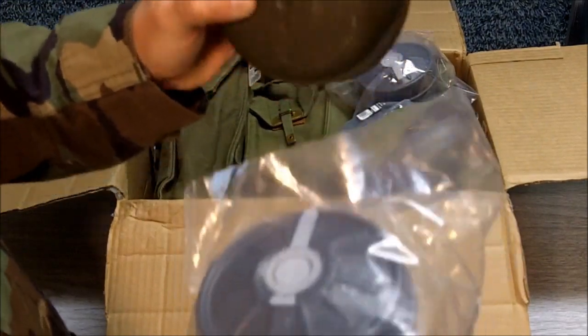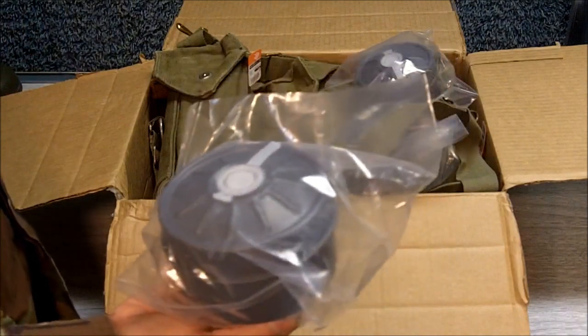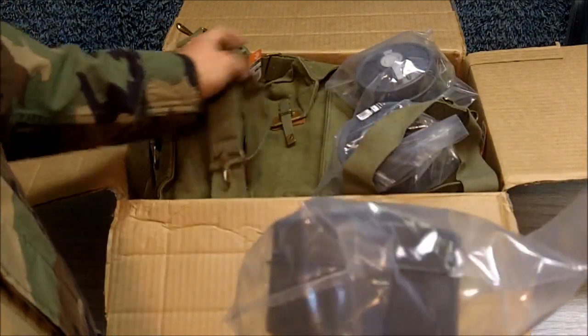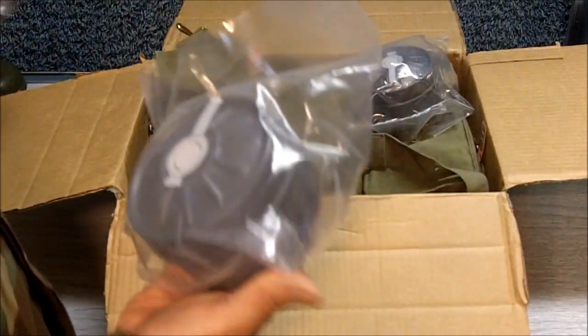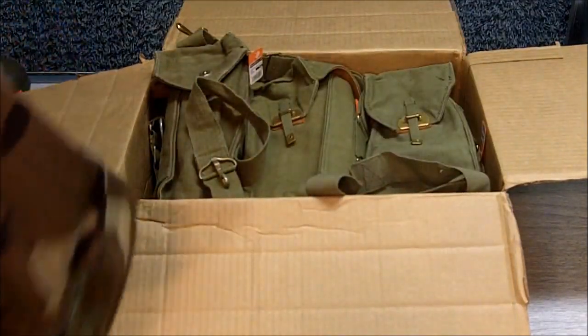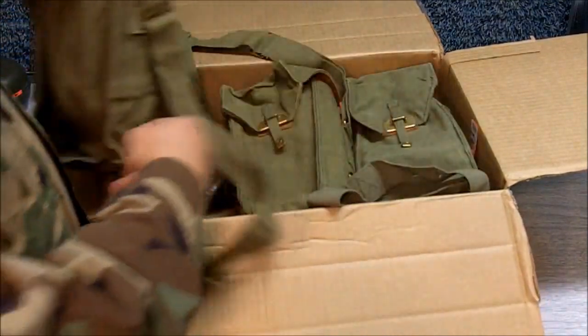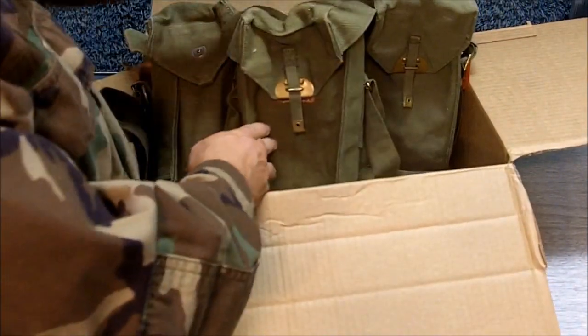I ordered three of the adapters because I ordered three gas masks. And the adapters are what was missing in my order. They assured me that they'll be sending those out quickly. All right, these are the Finnish filters. And what I ordered was three gas masks. And here they are. These are never used. They are in great condition.